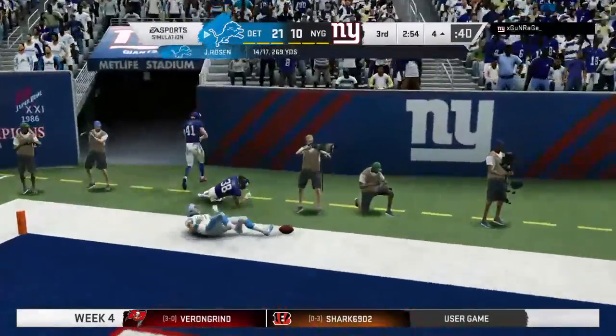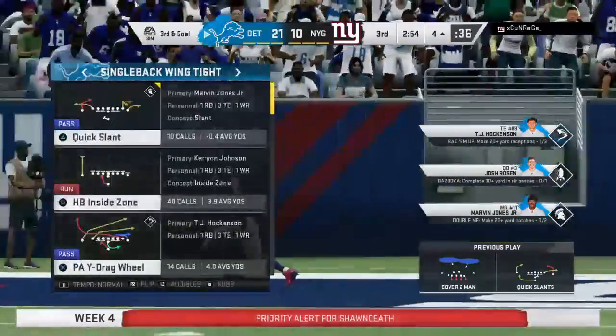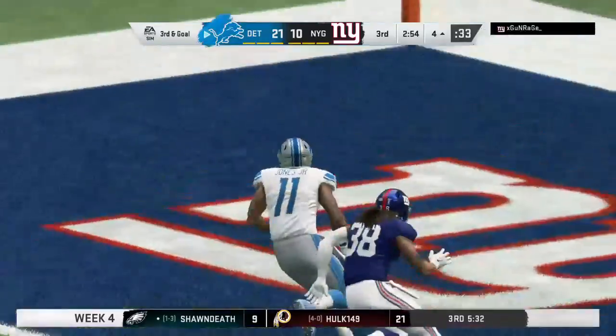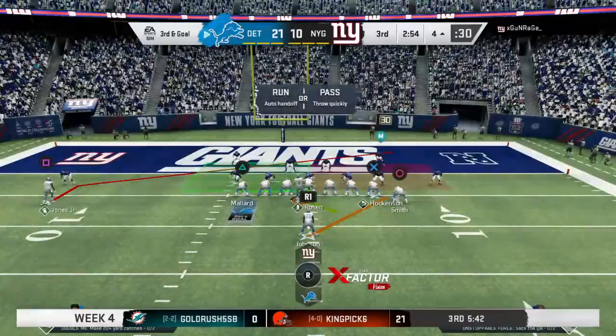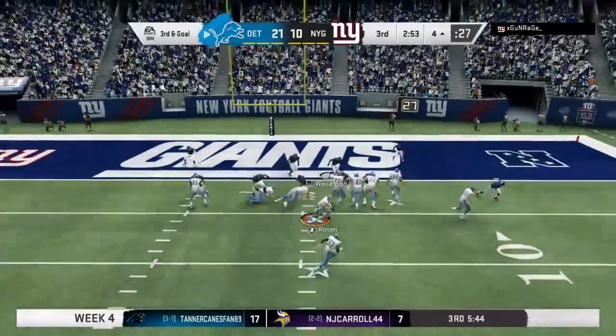Now a second down throw for the end zone, but it's incomplete. He was trying to find Marvin Jones that time, but now it's 3rd and goal. Quarterbacking 101. Never force the ball into double coverage, especially not this close to the goal line. The windows are so tight, you just don't want to force it in there because it's going to be tipped up and picked off.